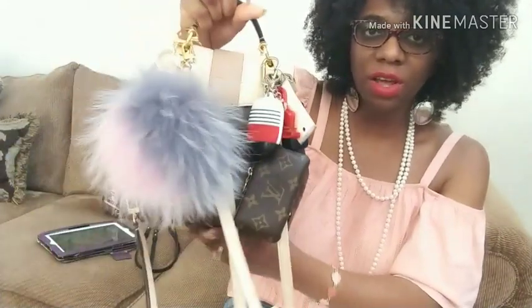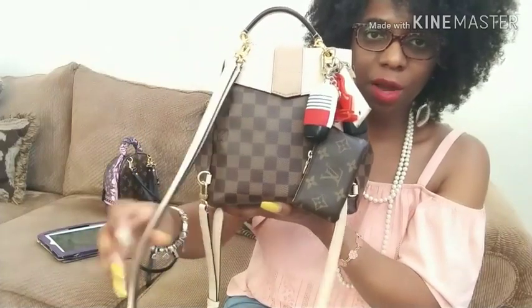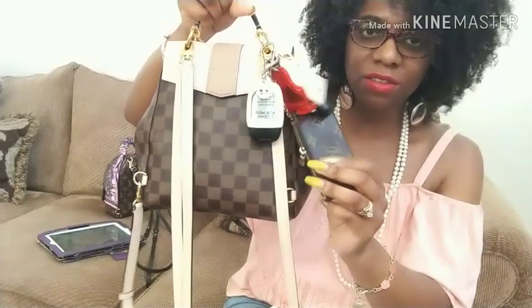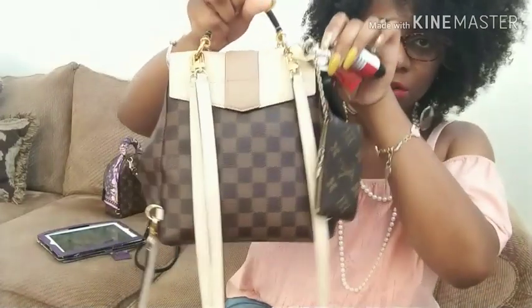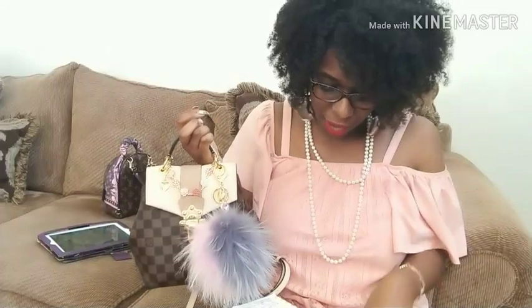So that's what produces this little shape right here on the sides. And let's see what else. This is the back of the bag. And it does come with these two straps that are also the same color as the top portion of the bag. And I just have my keys back here. This is my Louis Vuitton clay. I just have it hooked back here. I just want to show you guys that really quickly.